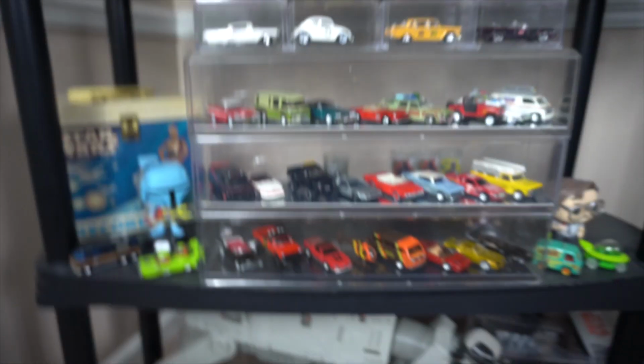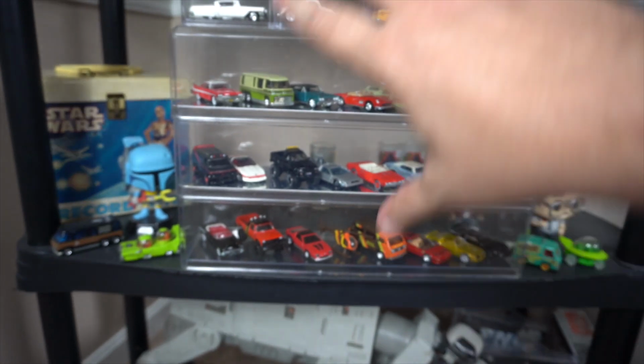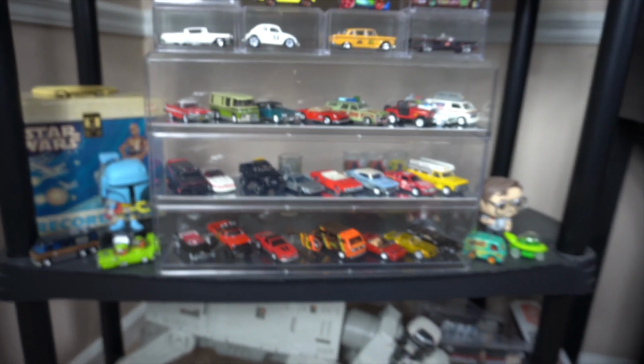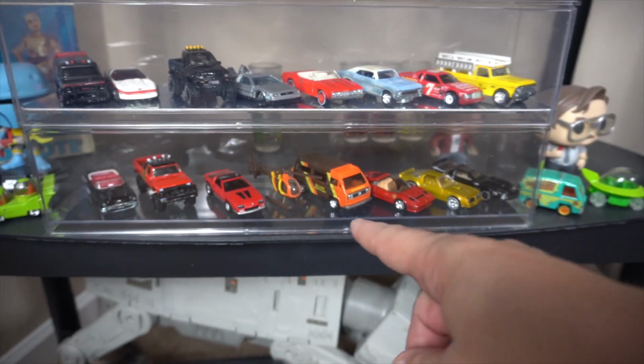Now, this is my car collection. If you're new to the channel, you probably haven't seen this much. I've talked about it in a video. These are all from television and from movies. I'm not going to sit here and name every one. I'm not sure if I can. You got Marty McFly's truck right there. You got the A-Team. Got 3 Magnum cars, Rockford Files.